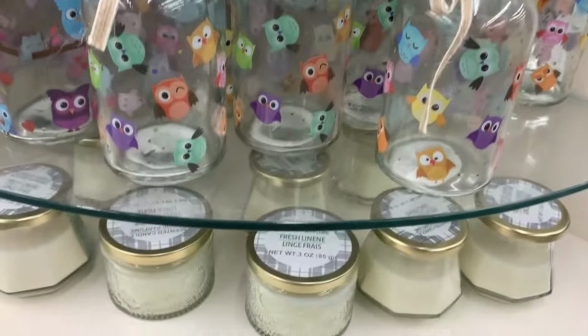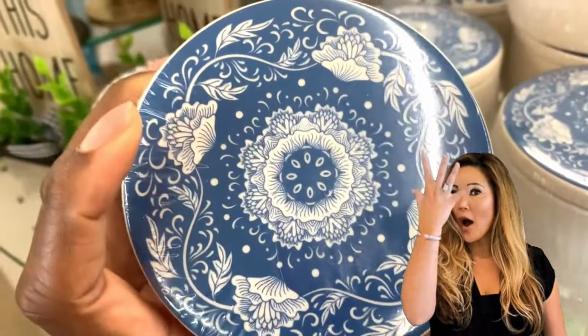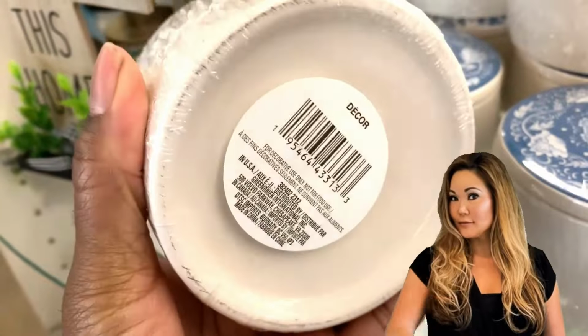But just cute little tchotchkes that would go nice in a gift basket, and miniature candles. And look at this. Oh my gosh. This is so pretty. Doesn't it look antique-y?